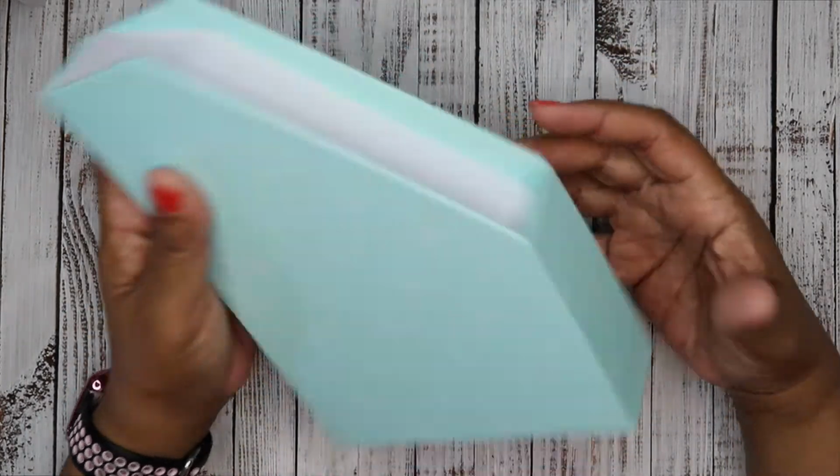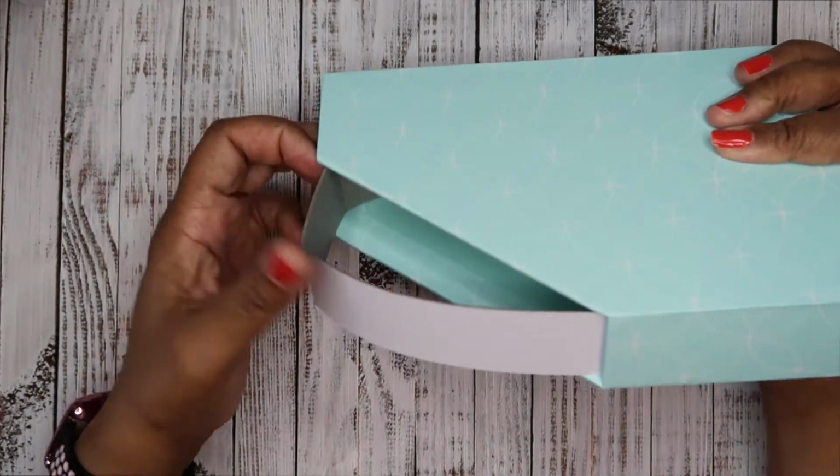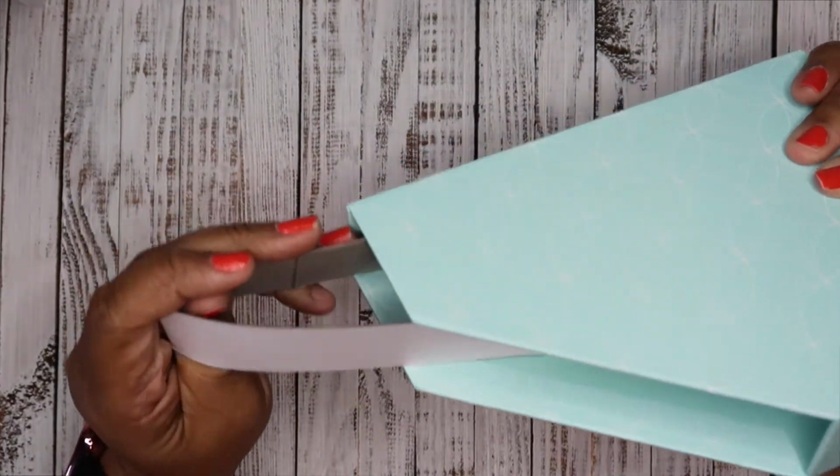Okay, guys. So the next thing is a petite planner holder. So if you have a lot of petite planners, you're going to want this to hold your petite planners in. I'm just getting this inside out.